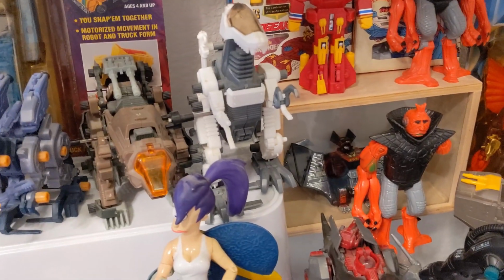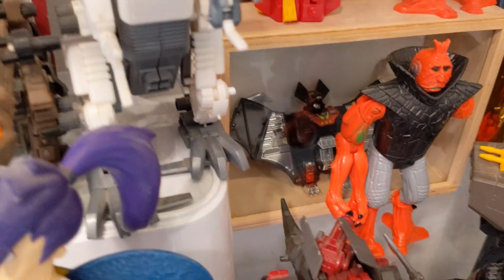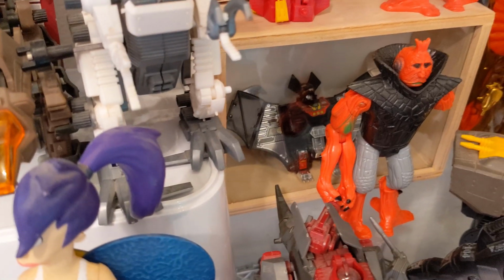There's Robat in the back. I'll see if I can link maybe the Robat video. Robat was a classic, amazing toy I got when I was a kid for my birthday. It was a cheap knockoff, at least I thought at the time, but I absolutely loved it.